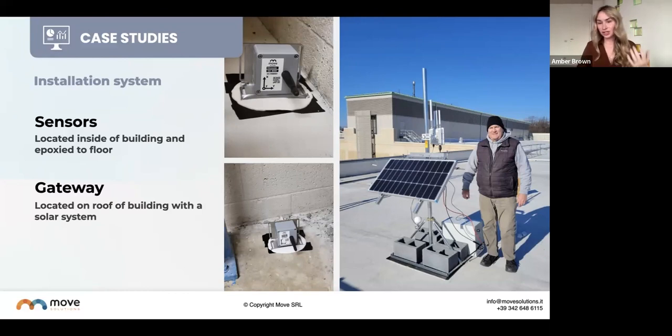This is Ben from Schnabel. He's on the roof with the gateway, which was attached to a solar system. So we put the gateway on the roof. It's basically a square with some step ups, and the sensors were located along the perimeter of the building. So communication was definitely a worry. Ben went on site ahead of time to check the communication in all of the different areas, and it worked perfectly. So it was a big win. LoRaWAN communicates so well through buildings. It surprises us all sometimes.